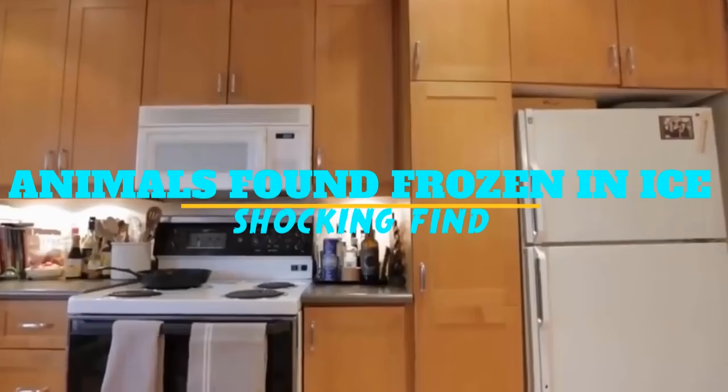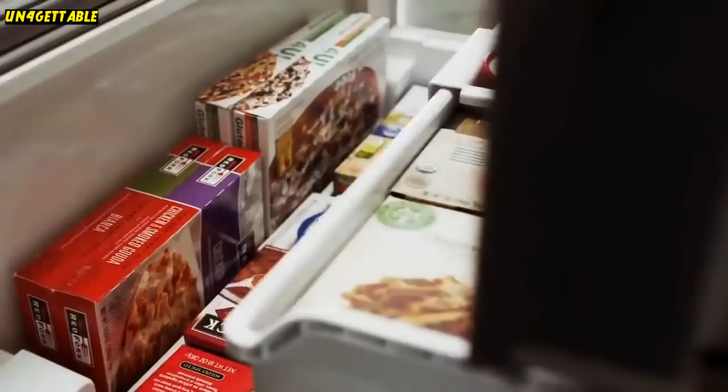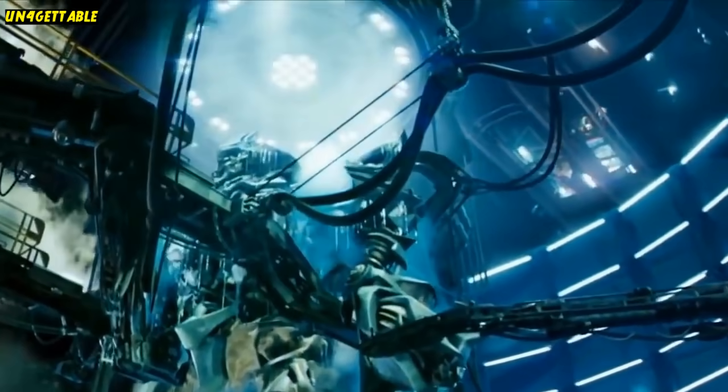preserver. The whole point of you having a freezer at home is that it keeps your food fresh for longer. How many of us have a pizza at the bottom of a freezer drawer that has been in there for years? When something is frozen, time stands still.